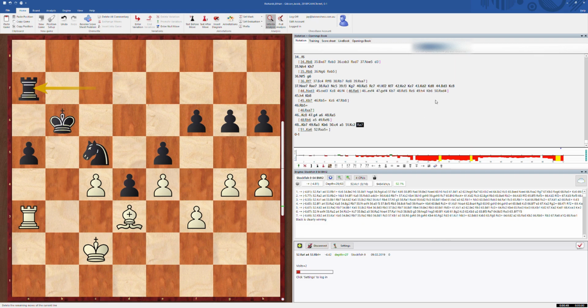I hope everyone learned something from that game. Two very strong players playing it out. White made the blunder early on, but then black played passively, and white very slowly clawed his way back into a very, very exciting ending.